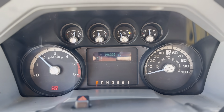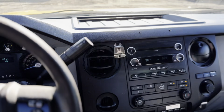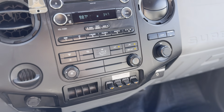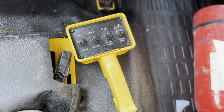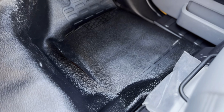I believe it had 65,000 miles on it, but I just have to double check. But it'll definitely say in the listing what the mileage was on the engine. AM, FM radio, heat, air conditioning. It does have some work lights off the rear. And as you can see, it does have in-cab controls. So you could use this truck as a repo truck or a snatch truck.